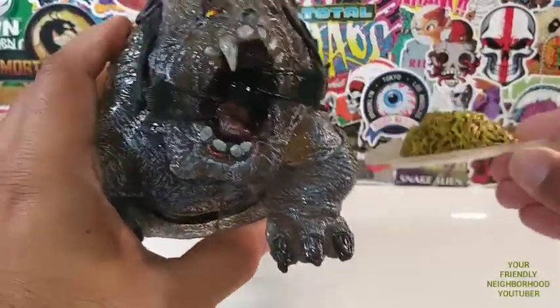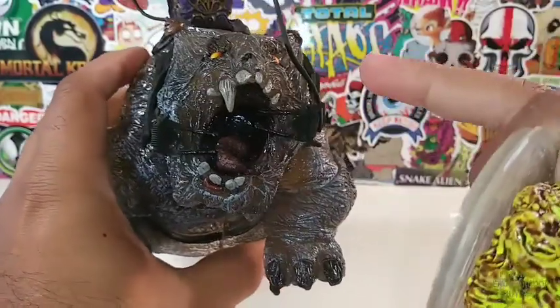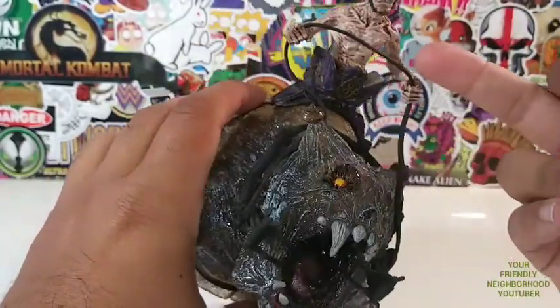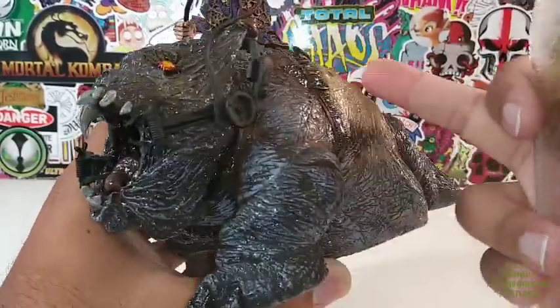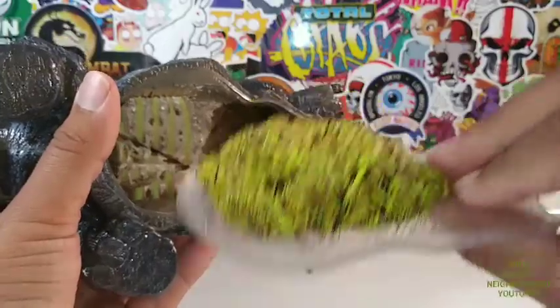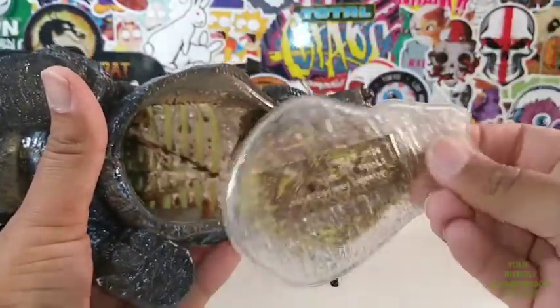Now, I'm not really familiar with this line. I'm not for sure if this guy is Toto or if this guy is Toto. I'm guessing they are both one and the same, because as you guys can see, it looks like half of his body is inside this jelly-like creature right here. But I just wanted to show you that right there, because not too many reviewers have showed you this right here.